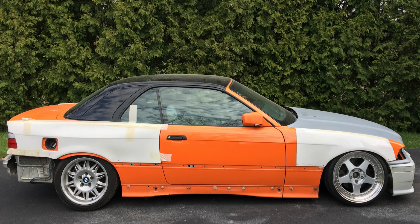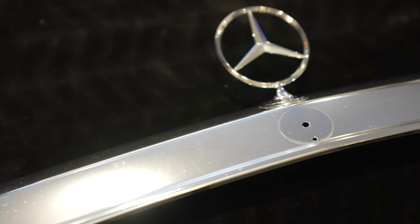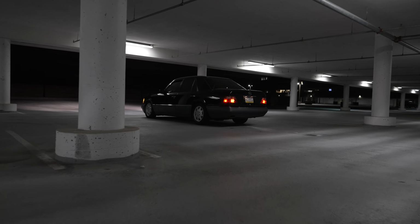Using the same formula as my M3, with new wide body panels, new wheels, and a different front end in the happening, it's time to get to work.